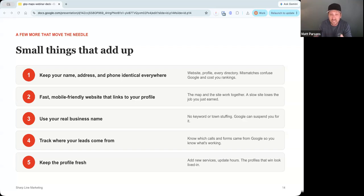You got to make sure your website is fast and it works on a phone. I talked earlier about how matching that up to your Google profile is super helpful. The map and the website work together. If you have good reviews and an active profile, and then someone clicks through to your website, if your website is slow and clunky, you'll lose that job that you just earned from your profile.